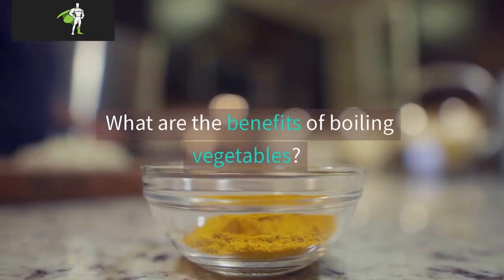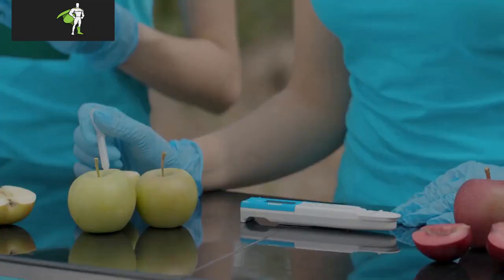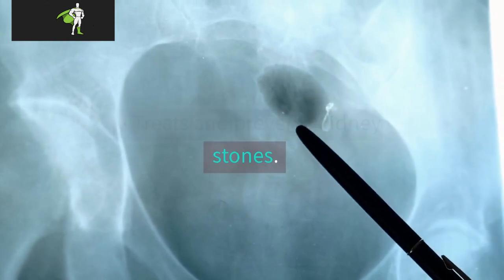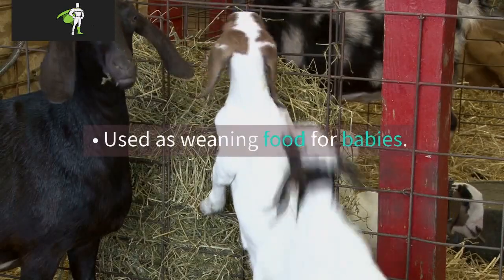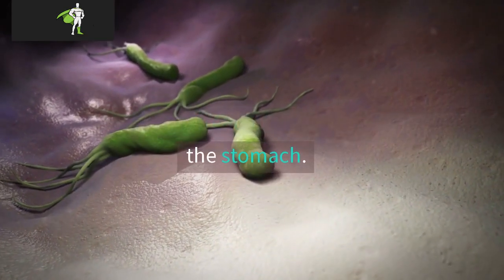What are the benefits of boiling vegetables? Aids in weight loss. Prevents acidity. Treats and prevents kidney stones. Easy to digest. Provides healthy skin. Promotes hair growth. Used as weaning food for babies. Helps treat inflammation of the stomach.